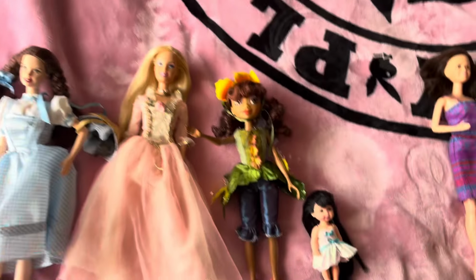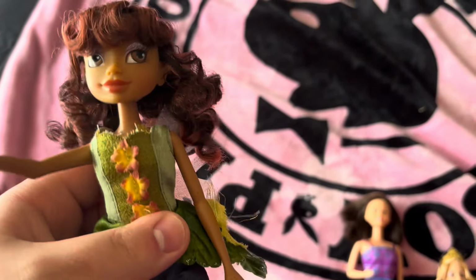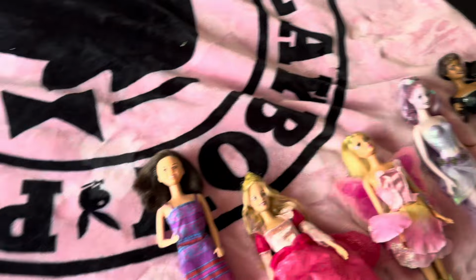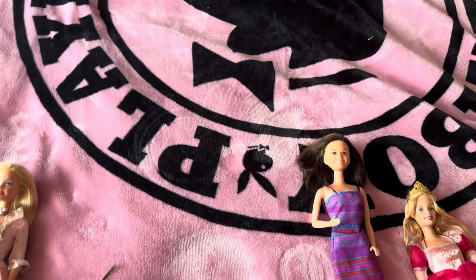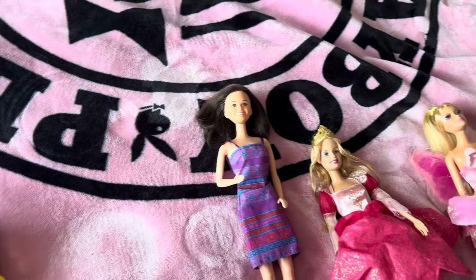So here's the Disney fairy. Her hair is what it is. I think it's polypropylene. But it's not shocking coming from Disney, because Disney doesn't really use high quality hair that often. She is in her full outfit. She does have pieces to her wings. They're just in with the stuff that will go with these dolls. And her hat is right here. She is complete. Her wings are just broken.